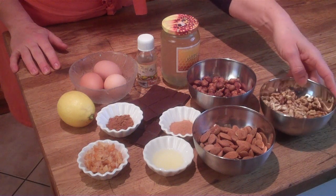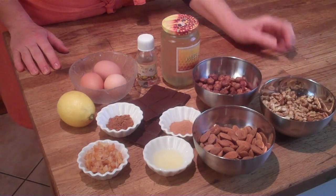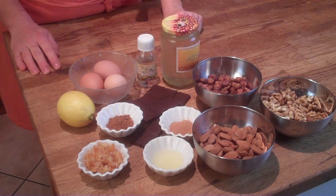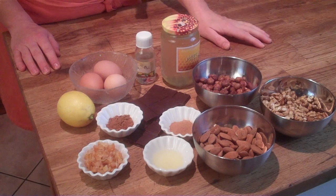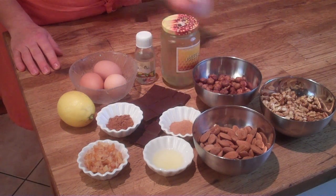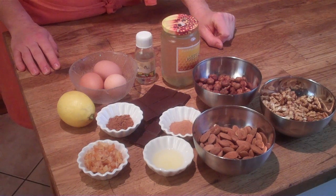I use walnuts, almonds and hazelnuts, about 3.5 ounces or 100 grams of each, and 4 tablespoons of honey. We're using acacia honey, which has a low glycemic index ranking. And if you like, you can add a few drops of natural almond essence. And to finish them off, to glaze the cookies at the end, 120 grams or 4 ounces of dark chocolate.